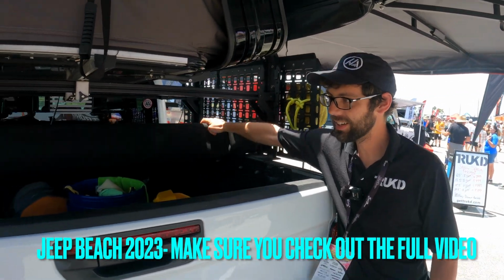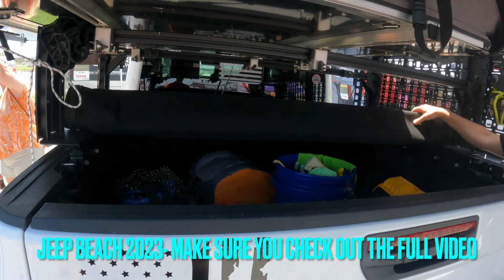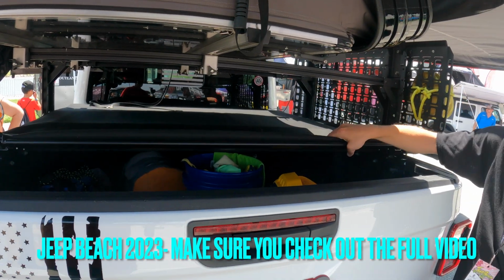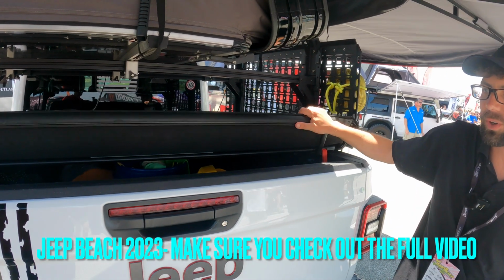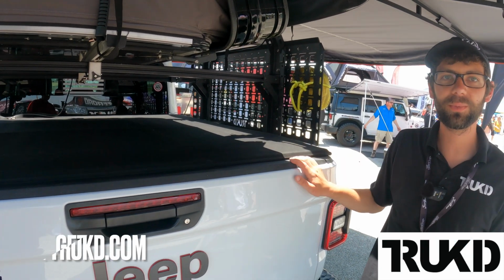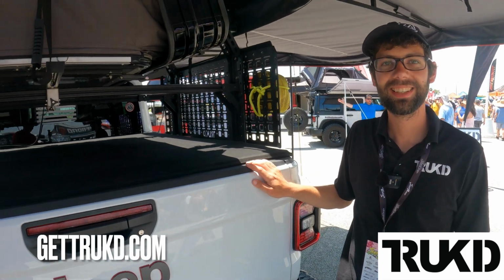So you can see here, you can open and close a roll up with a 12-inch rack. Awesome. And this is the Mopar roll up for you Gladiator guys. It's one of the widest racks on the market, and we're compatible. Awesome. All right, guys, go check out gettruck.com.